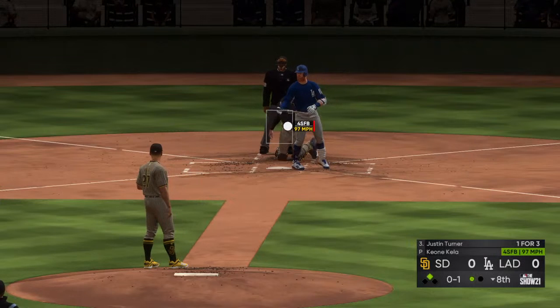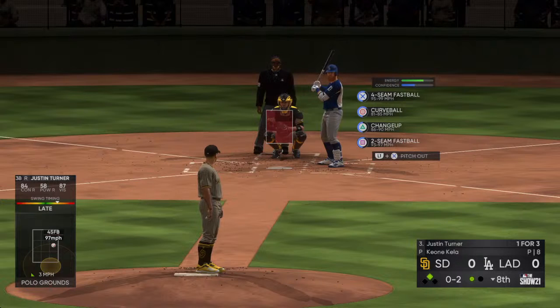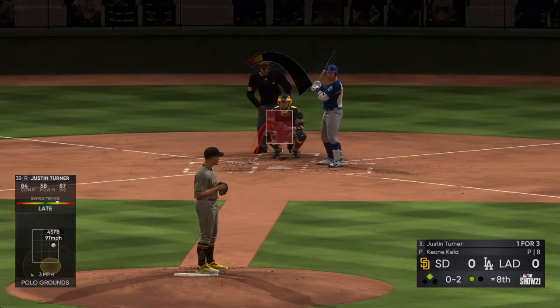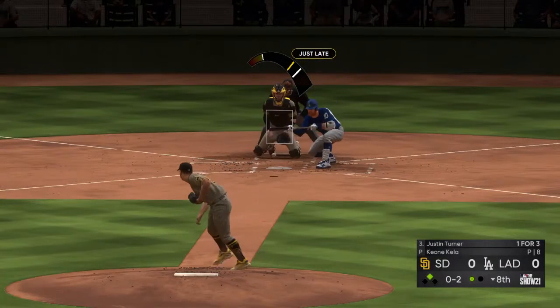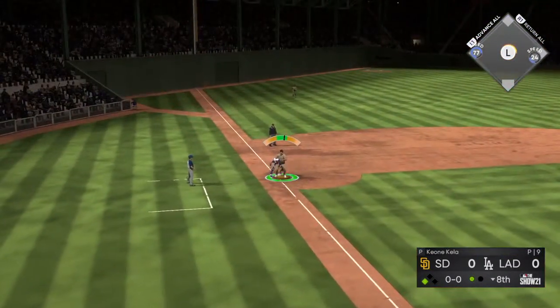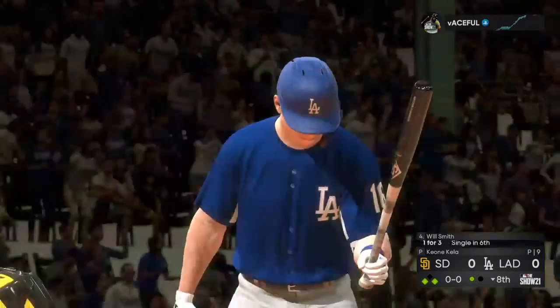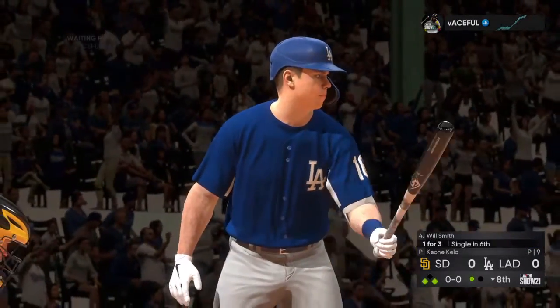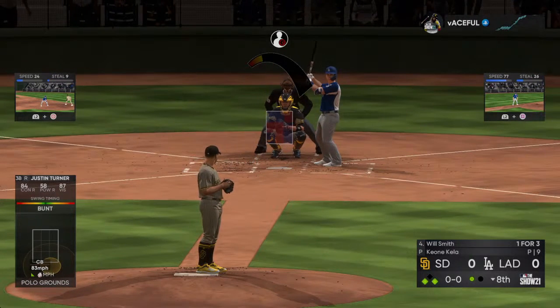Fouled away. Oh, and 2 count. Here's the pitch. Runner's on his way to third. And no throw, in fact, as he'll just hang on to it. So we've got runners at the corners here, 1 away, and that brings up Will Smith.